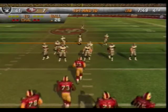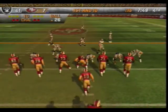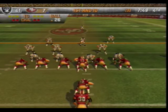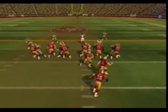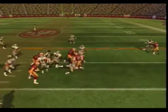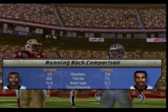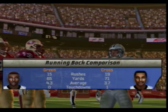The 49ers will start the drive at the 26-yard line. 1st and 10. The Raiders with a 4-man front. Gives the ball off. Number 50 is there on the stop at the 29. Green rumbles forward for a gain of 4.